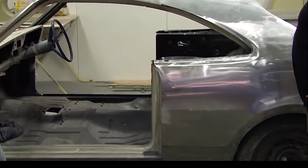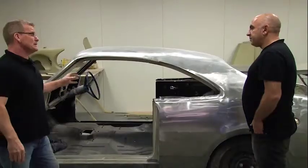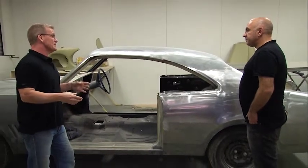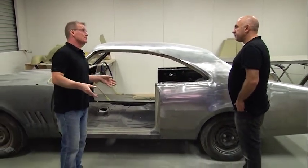So this is a HT Monaro, a Bathurst car, 350 4-speed. It's quite a rare car. The owner wants it to be the best Monaro in Australia. It's a big call, but that's what he wants.